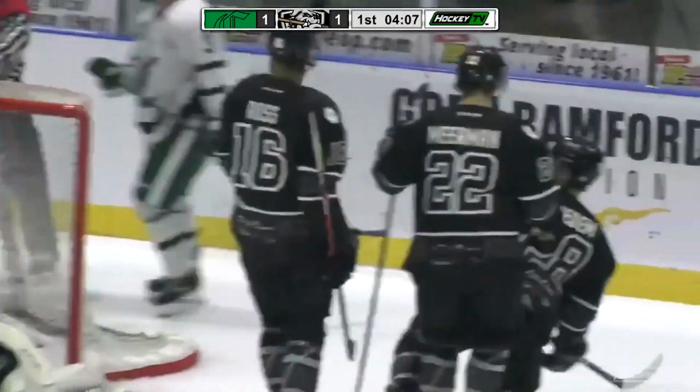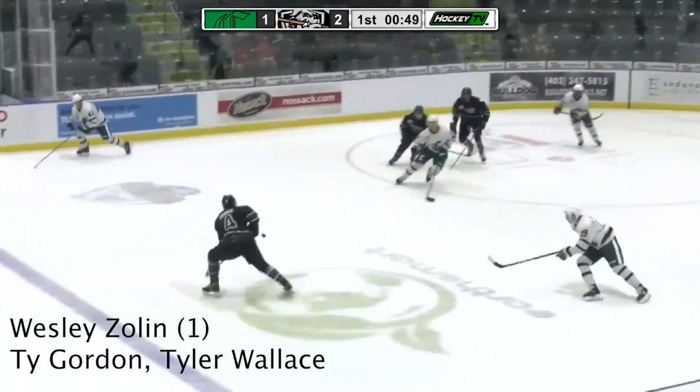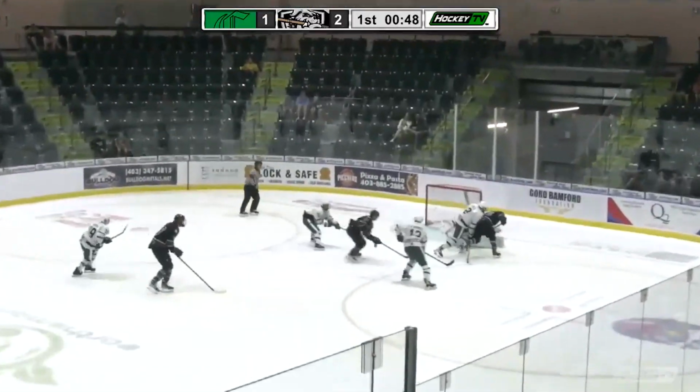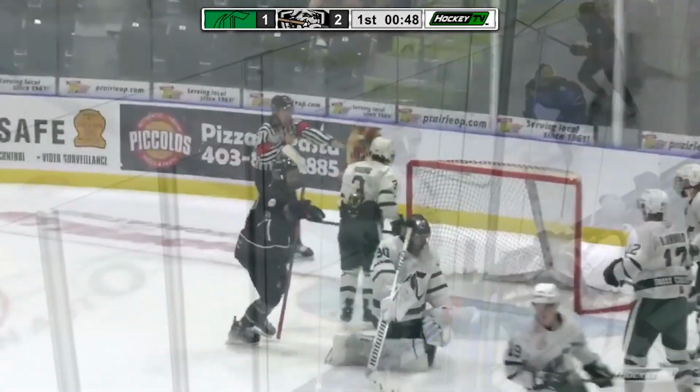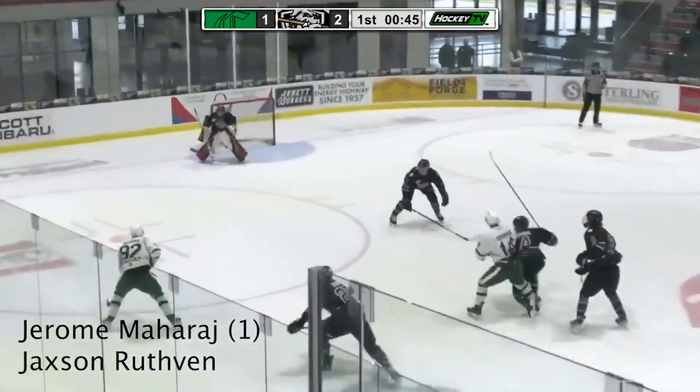At the side of the net, it's Jason Seedham. Nolan spins. Lost it, but it's kept in. Dennis with a quick shot into the glove. It's loose, and they score! Wallace and Ty Gordon on those, as Wallace picks up another point.